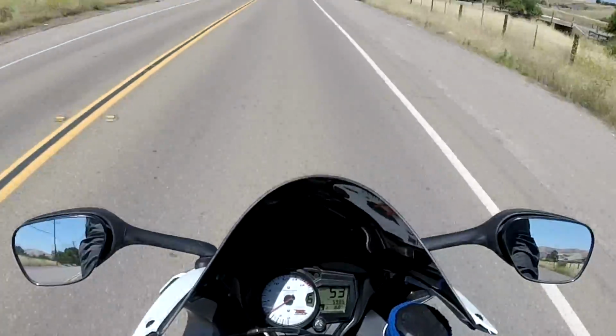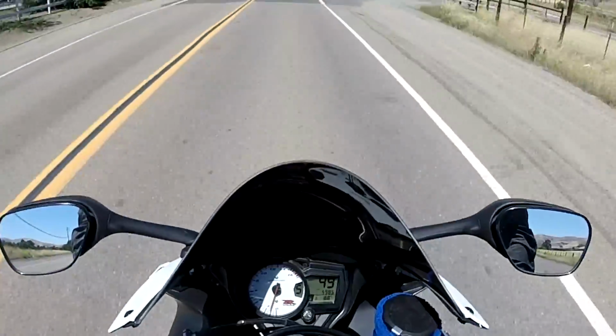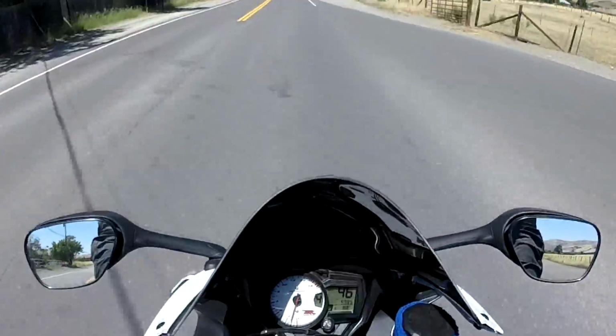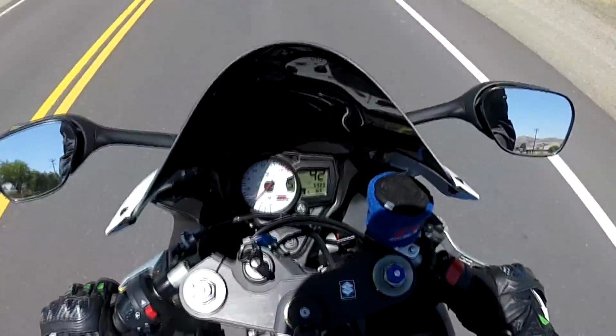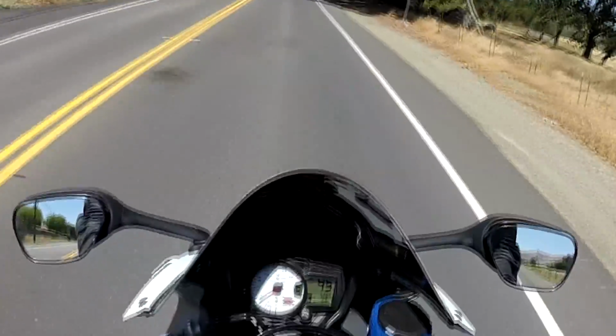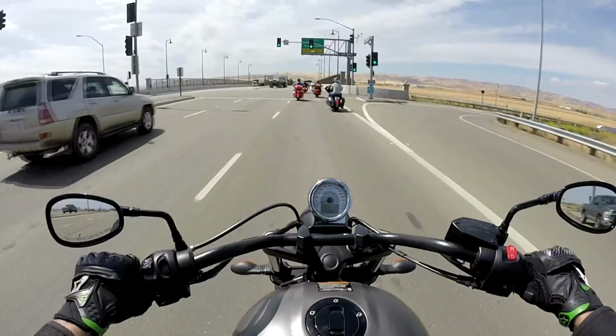It says we're in 6 now, I'm just gonna pull in the clutch. 5th it says, 4th it says, so I know what gear I'm in when I'm actually in the gear. It doesn't wait until you release the clutch to actually show that. And the clutch is weird as well.